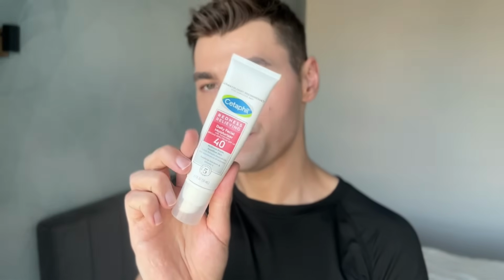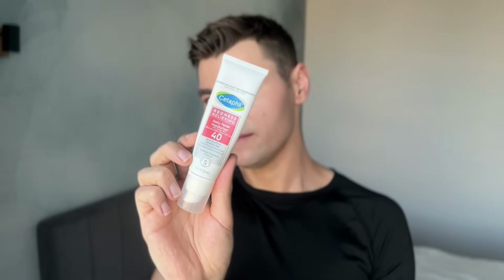Next one is this one from Cetaphil, the Redness Relieving SPF 40. On paper, this sunscreen looks amazing. It is $18 for 50 mls. It has only titanium dioxide and zinc oxide. This actually is 100% mineral, doesn't have any SPF boosters. SPF 40 only though. It is tinted. It is fungal acne safe. No fragrance, no alcohol. Great on paper, it's just not the best when you apply it.